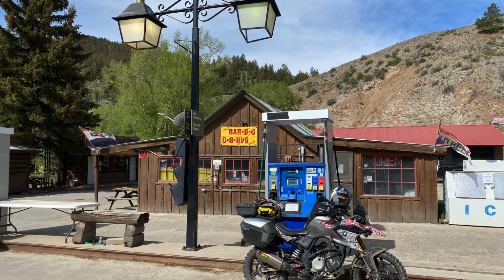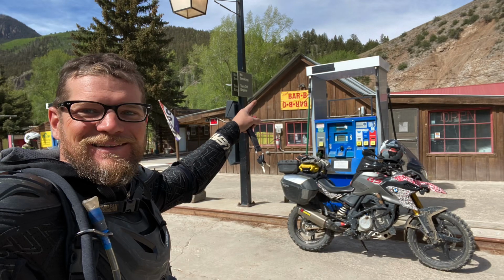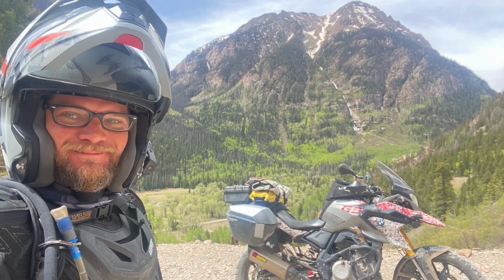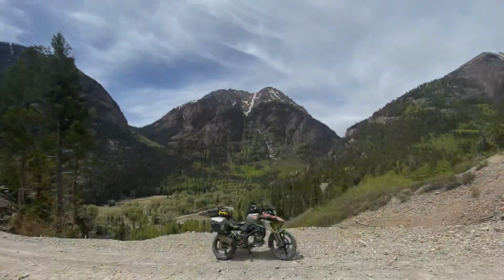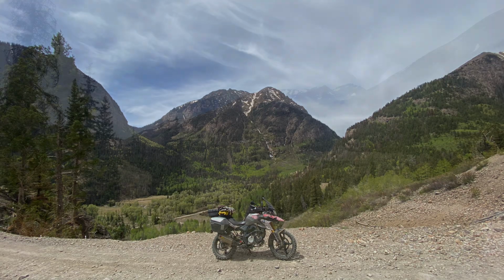I just completed the Colorado BDR last fall and recognized this barbecue joint. You remember this place, Joe? That meant things were about to get serious. The mountains were spectacular, but so were the passes that were soon to come up.